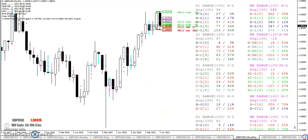And looking at the monthly ranges, it doesn't seem like we're going to add anything to the range so far, but anything can happen. So we'll just have to wait and see what happens.